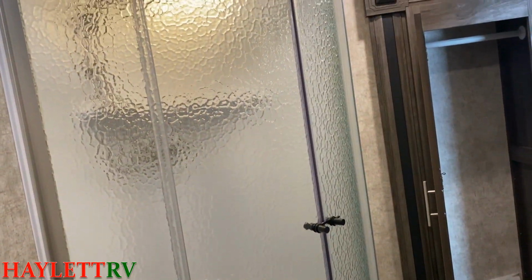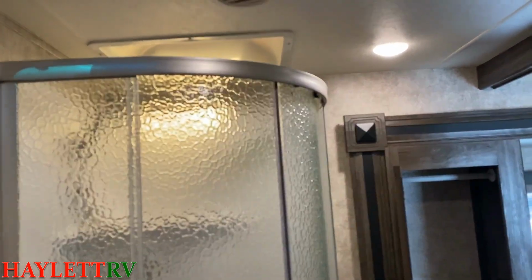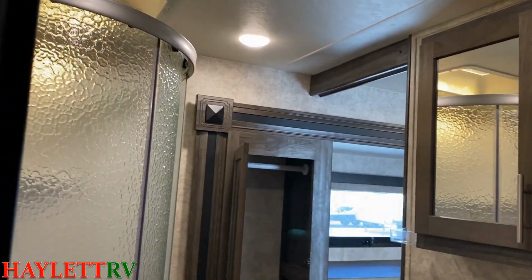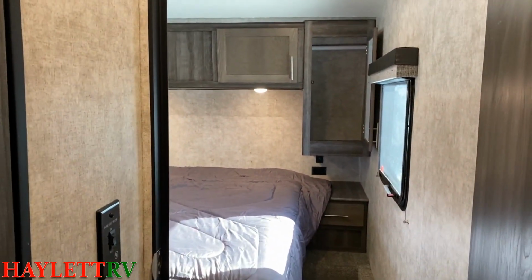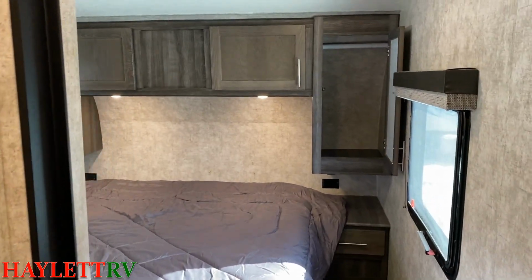Not all corner showers are created equal. This is a little bit bigger than some. Maybe not as big as, say, the Cougar shower. But that's actually a good example of why we carry different things here at Haylett RV, to always have whatever it is exactly you're looking for.